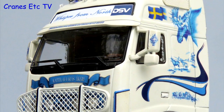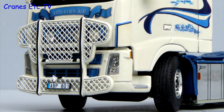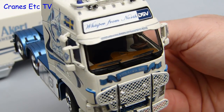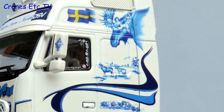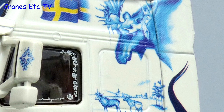There are excellent graphics even on the door mirrors, and there's a very nice bull bar at the front with a realistic number plate. The inside of the cab is attractively modelled. It's got two-tone seating, and the Volvo steering wheel has the Volvo logo on it. But it's the high quality graphics that impress most, and there's even graphics on the door windows.